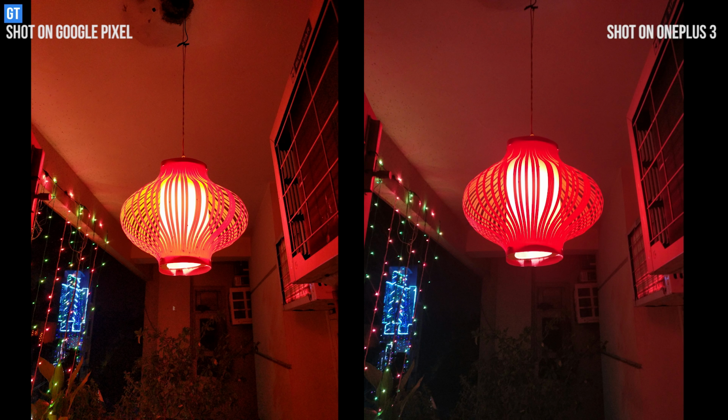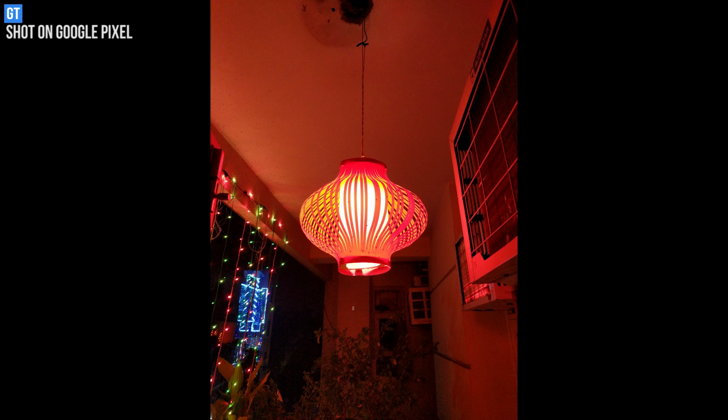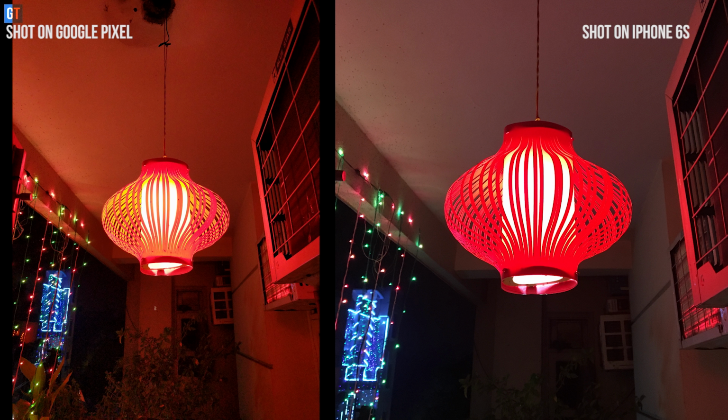For instance, check this one shot with Pixel. Now here's the same photo taken with OnePlus 3. Both these photos were taken with the HDR mode in auto, and it's pretty clear that Pixel wins by a far margin here, isn't it? The image is brighter, shows more details, and looks better. Now here's one from the iPhone 6s. I know it's not a fair comparison, but you get the idea.